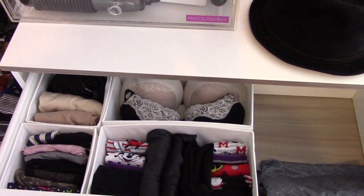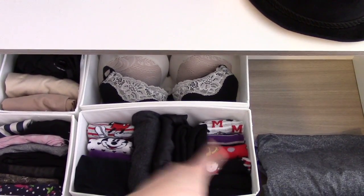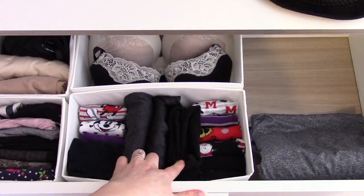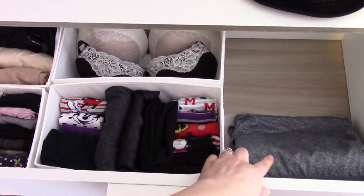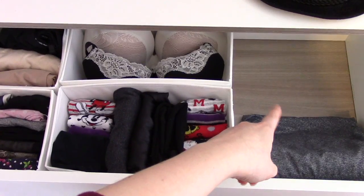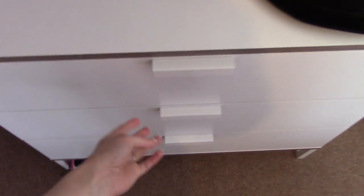Okay, so top drawer, underwear, shapewear, bras, socks. All of these ones are kind of regular socks. These ones at the front are ankle socks, and then 2 pairs of leggings and a pair of black tights. What I use this for is workout gear, and then I would use this for pajama bottoms, clothes that I've worn that can be worn again, basically. So just kind of a bit of a holding area. That's the top drawer.